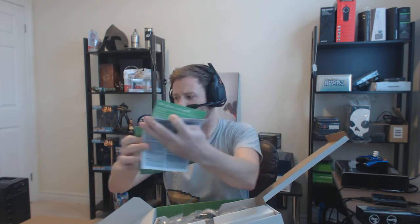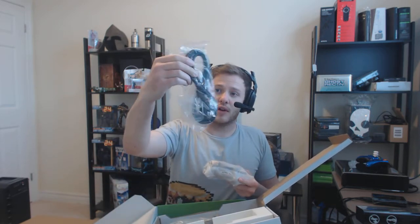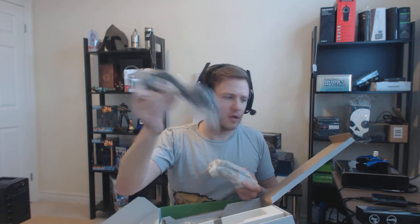Some kind of thing about wires, and another user manual. This looks like the controller. We'll get to that in a sec. A standard, very short power cable. Same thing you can use in your PCs.